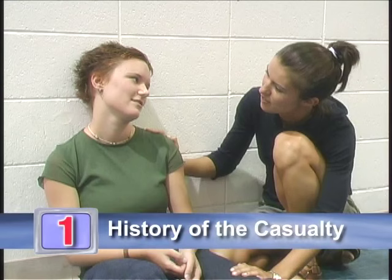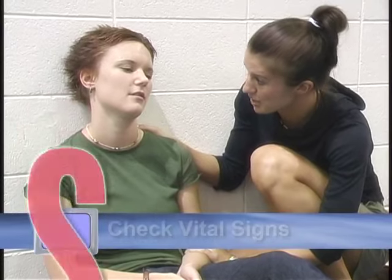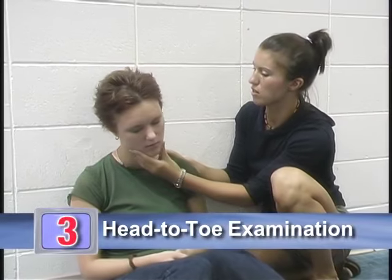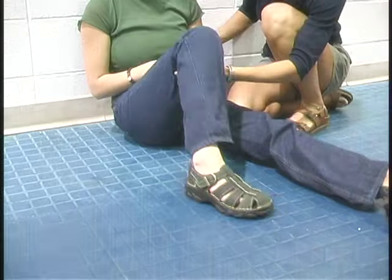Assess the casualty's signs and symptoms. Ask about allergies, medications, past medical history, and events leading to the incident. Check the quality of the casualty's consciousness, breathing, skin color, and temperature. Examine the entire body starting at the casualty's head and look for any hidden injuries that may require first aid.